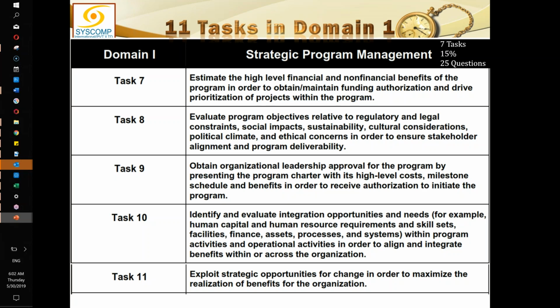Okay, if it is okay, let's move on to task number 9. Here we obtain organizational leadership approval for the program by presenting the program charter with its high-level costs, milestone schedule, and benefits in order to receive authorization to initiate the program. Only now, when we have settled down all the stakeholders, we have addressed all the concerns, we have a funding mechanism, we have all the things in order, strategic alignments and everything is done. Now we take this thing in front of the organizational leadership for approval purposes of the program, and we present our program charter with its high level, and program charter is not a detailed program plan.